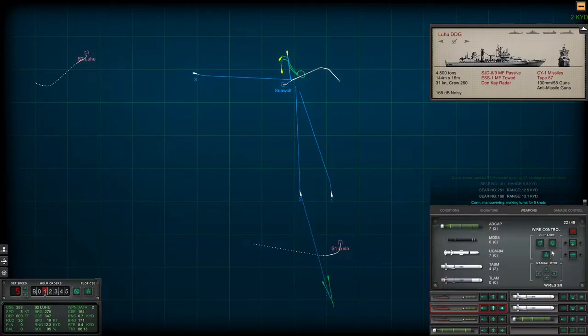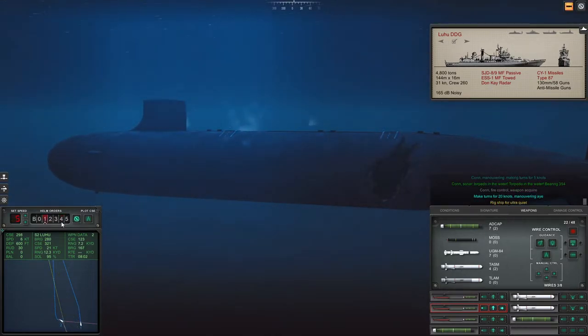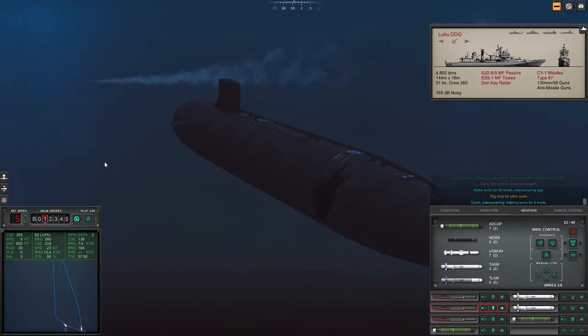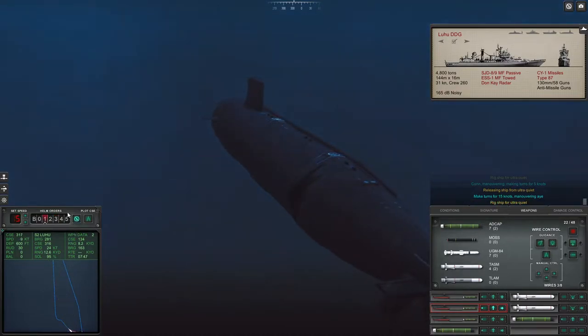Con, maneuvering, making turns. Con, sonar, torpedo in the water. Torpedo in the water. Uh-oh. Bearing 354. Rig ship for ultra quiet. Oh shit. Con, maneuvering, making turns for... Oh, that went right in front of us. All right. Make turns for 15 knots. Rig ship for ultra quiet.